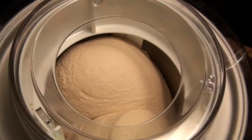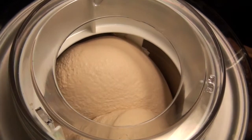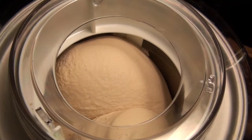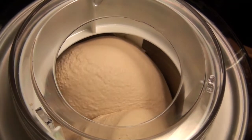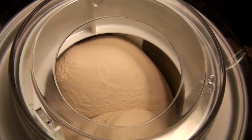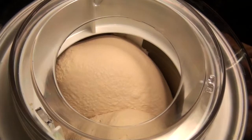Okay, now this is almost done. You can see how it's gotten quite a bit bigger. That's because not only are we freezing it, we're whipping air into it. In ice cream terms, it's called overrun. We kind of want to get to that almost frozen spot before we throw in our pecans. I think this is just about it.